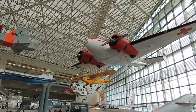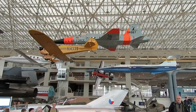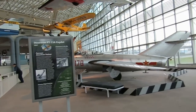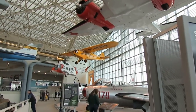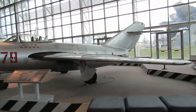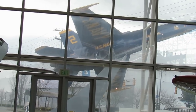Here's another view of the Beech C-45H. And the F-104 and some of the other planes we saw from the front earlier on. This is a MiG-15. And by the way, there's one of the aircraft marked up as the Blue Angels on a pylon outside.